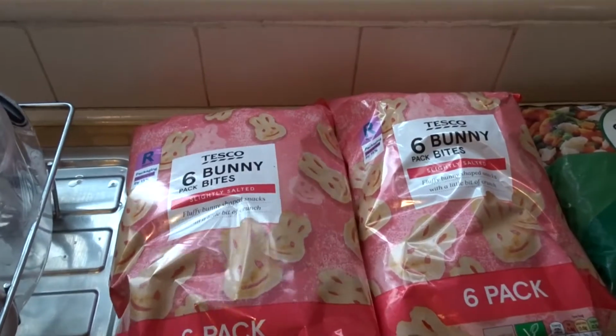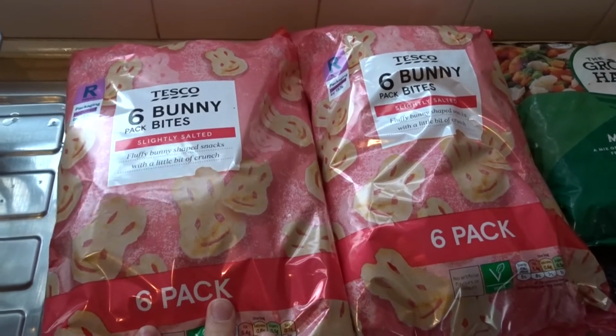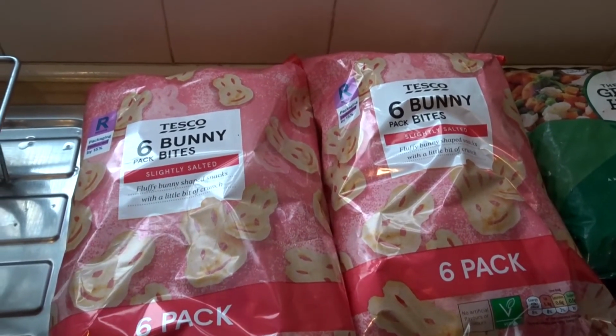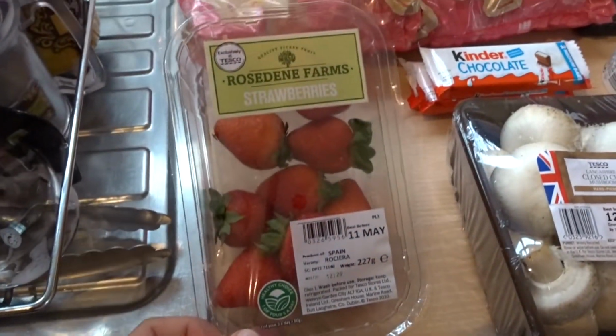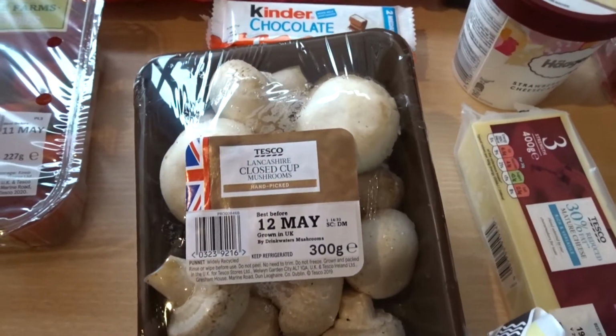So I've got 2 packs of the bunny bites. These taste exactly like the Pom Bears, but Dan absolutely loves them, don't ya? Yep. Usually the 6 packs that are in a bag get eaten within a couple of days. I've got some strawberries, not for porridge, just for snacking, some mushrooms.